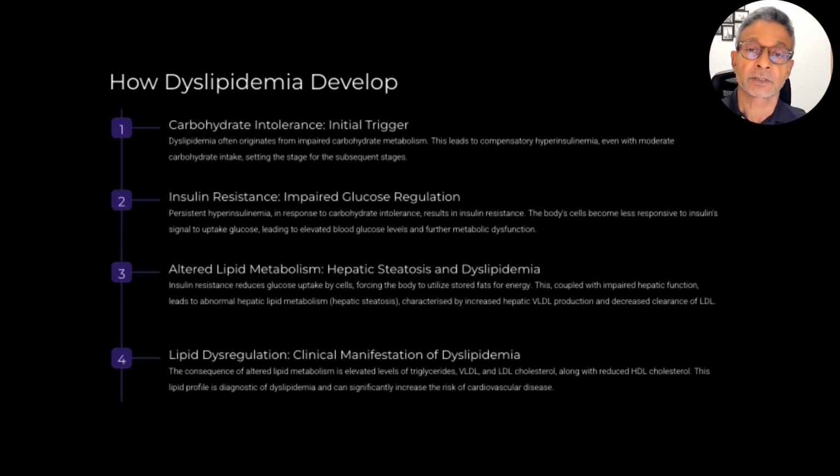Having learned about lipids and lipoproteins, let's break down how dyslipidemia develops. When we consume carbohydrates, they are converted into glucose, which serves as the primary source of energy for our body. The pancreas plays a critical role here. It releases insulin to help cells absorb glucose from the bloodstream. This keeps our blood glucose level in balance, a process called glucose homeostasis. Insulin is vital for removing glucose from the blood and storing it in the liver and muscles for later use.